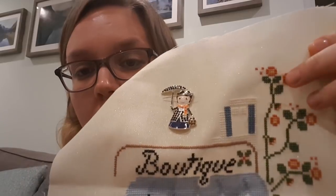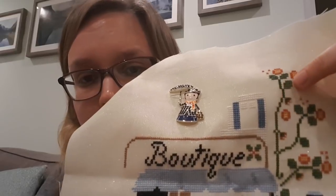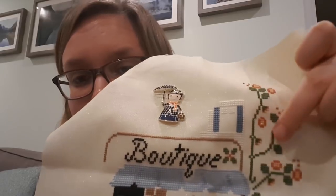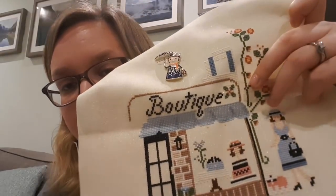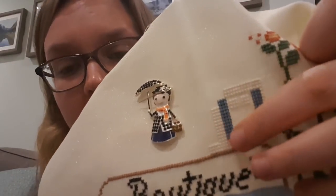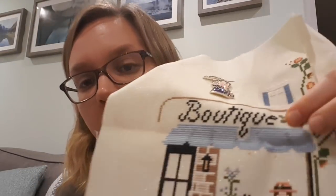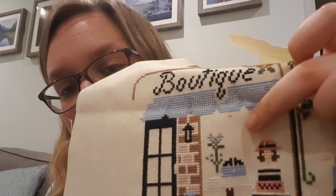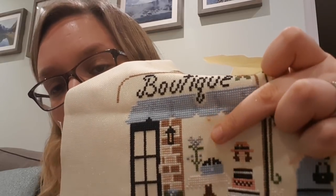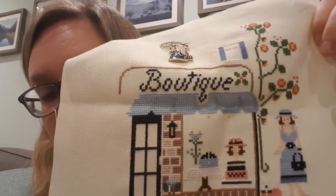I haven't worked on this for quite a while, so I can't remember exactly what I did after I filmed the last video, but I don't think all the flowers and greenery on the side of the shop were here, so that's probably what I did. Actually, I think I started this bit as well. There are some other bits to go in the shop window here, but it uses either Kreinik or a Petite Treasure braid, gold, to do the chandelier, and the other little hints of gold in other parts of it.